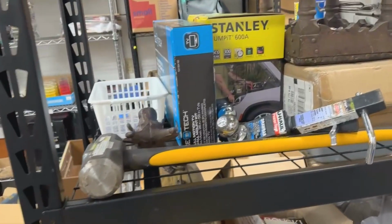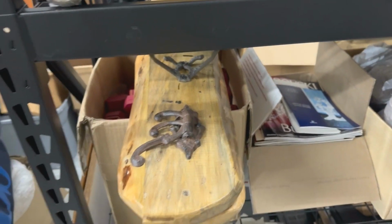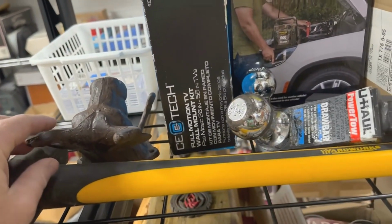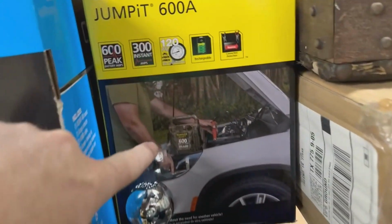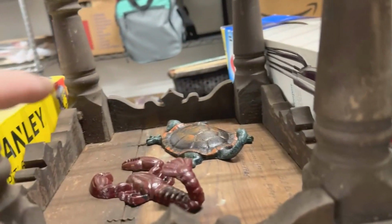Okay, then we have some more items over here. We got some wood pieces, like kind of a coat rack that the guy made. We got this big sledgehammer, cast iron bull hanger, TV mounting kit. This is really nice. Stanley jumper. It's camouflage, new in the box. We got 2 hitches. We got some more of these hooks.